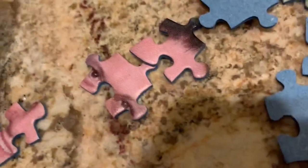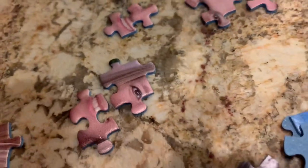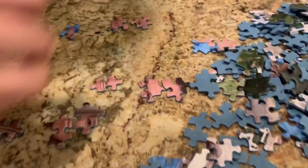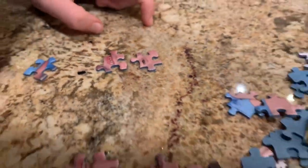Wait, but hey, this is my eyes. Or is this Luke's eyeball? Oh, this might be Luke's eyeball. And that's a mommy eye and a mommy mouth. Wait a second. What happens if we mix up the wrong eyes with the wrong mouth? Okay. We all look about the same. Actually, is this my eyeballs? Oh, it might be mine.